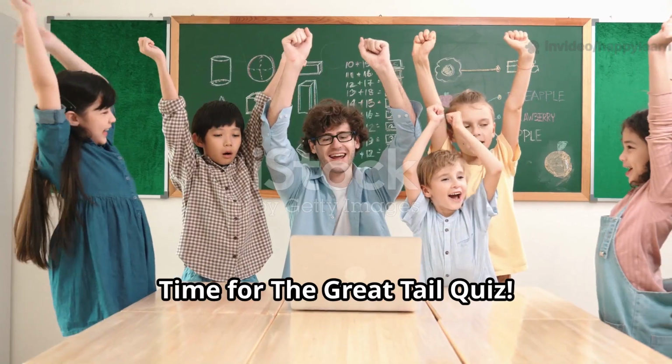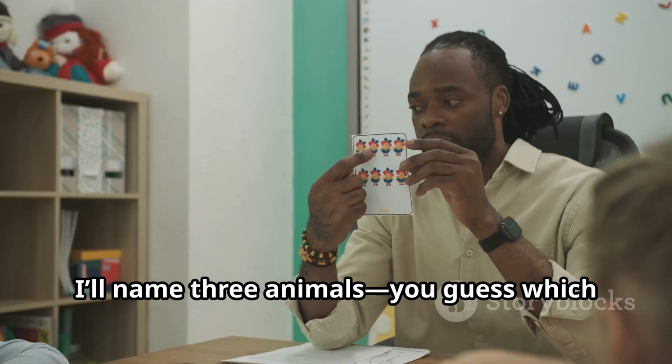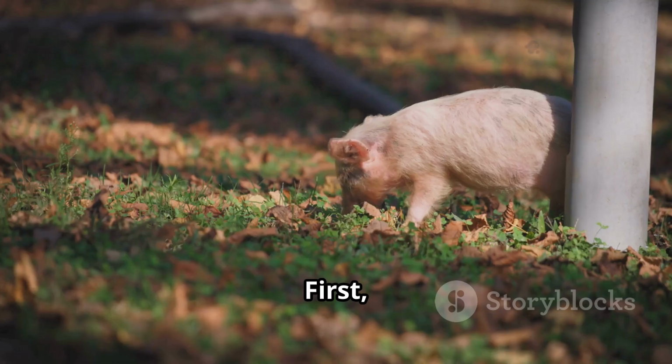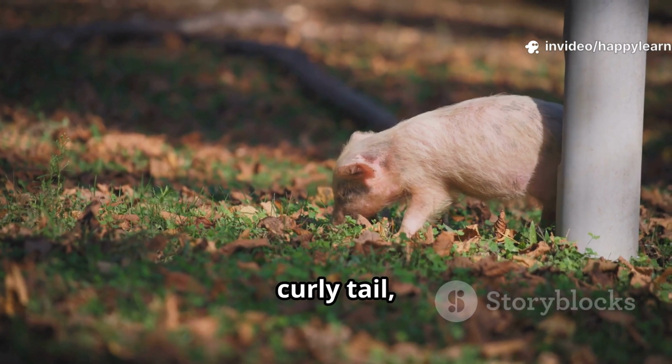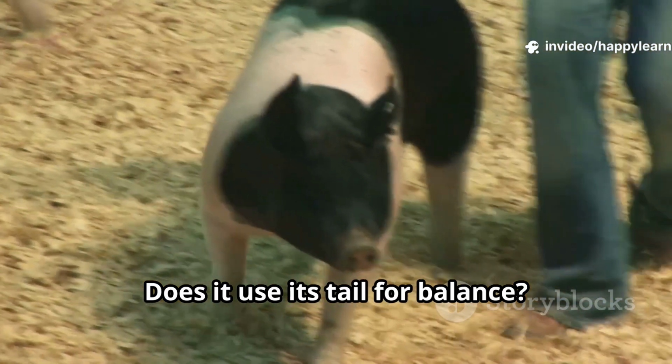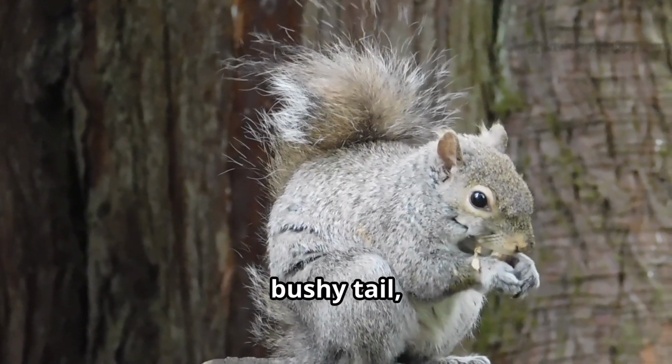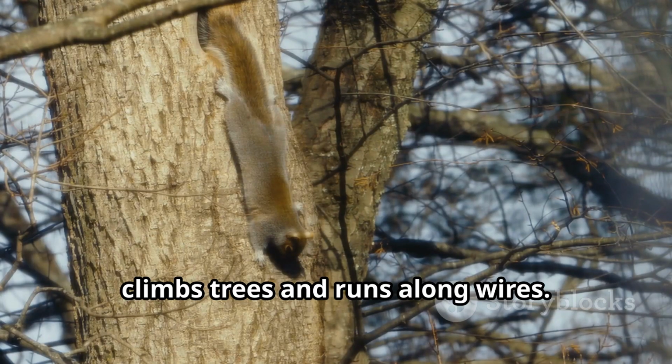Time for the Great Tail Quiz. Let's see what you've learned. I'll name 3 animals. You guess which ones use their tails for balance. First, the pig's short, curly tail lives on the ground. Does it use its tail for balance? Next, the squirrel's small, bushy tail climbs trees and runs along wires.